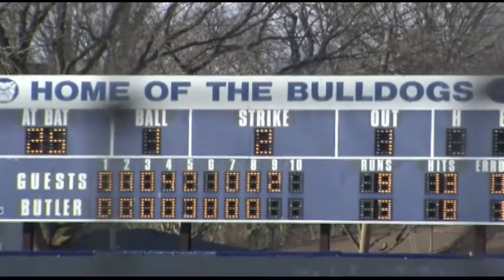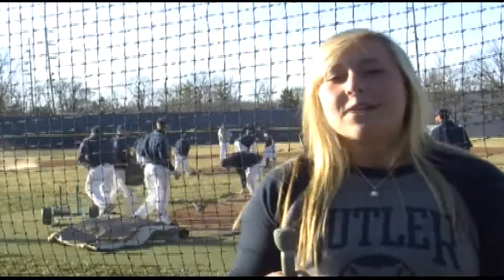The final result was 9-3. The Bulldogs go on to play Rockhurst this Tuesday at 3:30 here at Bulldog Park. For the Butler Beat, I'm Sophie McEnone.